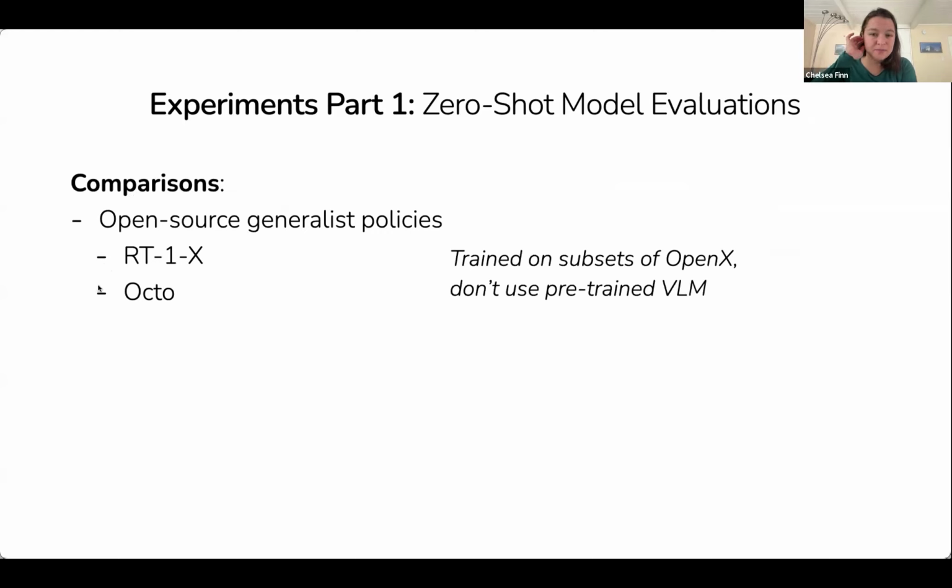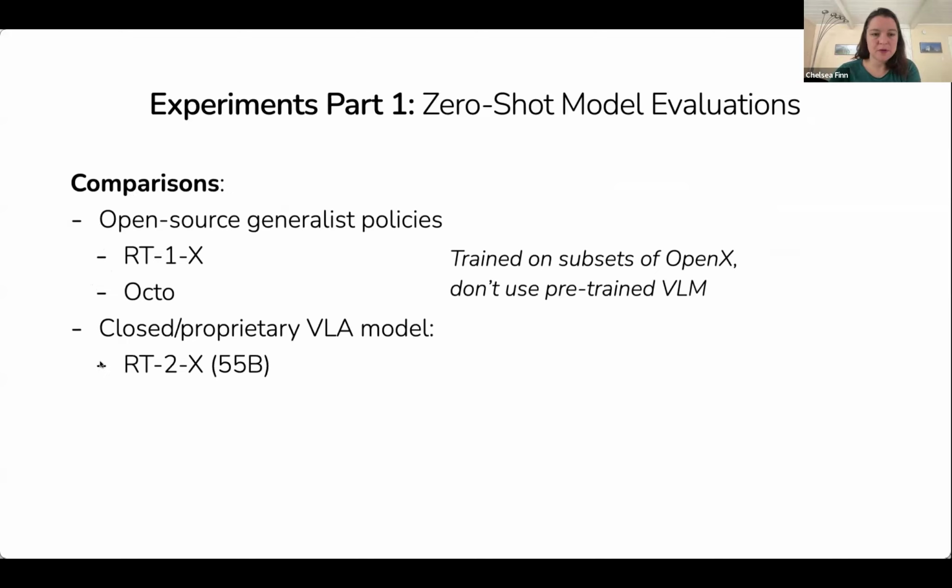RT1X and Octo are trained on subsets of Open X-Embodiment, just like OpenVLA. But the key thing is that they don't use a pre-trained vision language model. They might use pre-trained encoders, pre-trained embeddings, but they're not going to really get all the juice that you get from a large pre-trained vision language model. And then second, with some help from Google, we'll also compare to the RT2X model, which is a closed source and proprietary model that's much larger than our model.